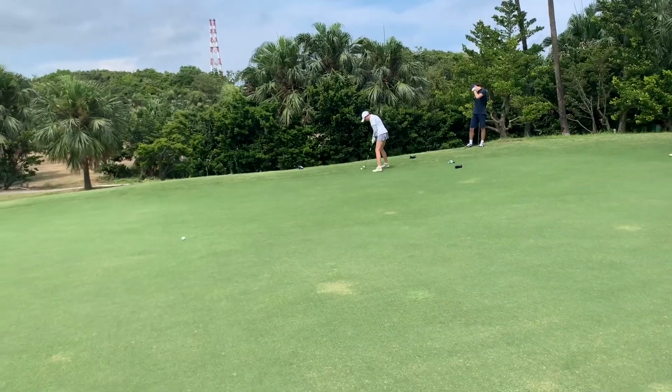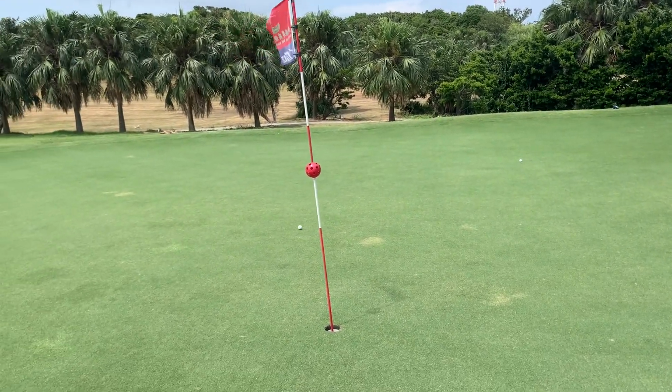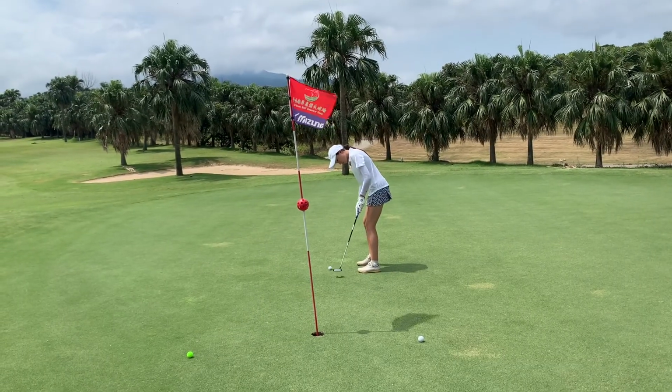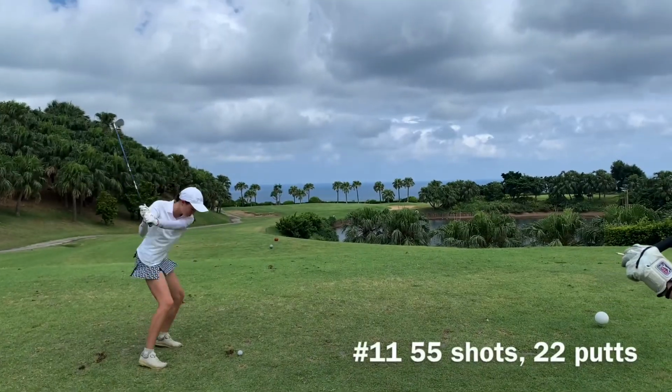She's got a putt, 2 putt for 5. For some reason her aim was a little bit off there, but the distance was good, and she's got this to save bogey. And she dollies that a little bit.